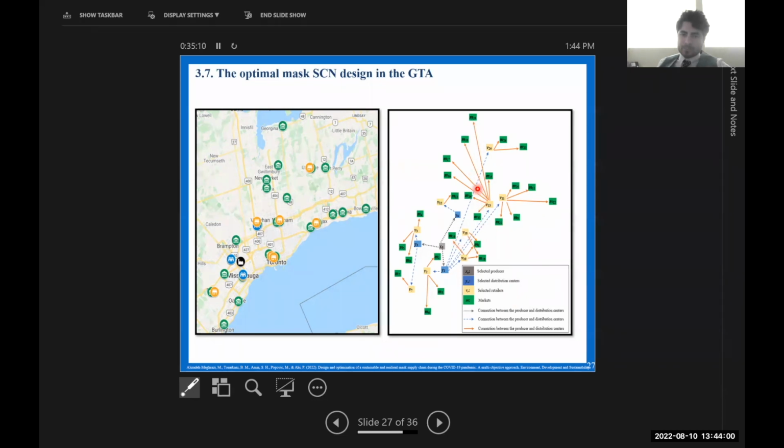For example, consider the distribution center. Distribution center number 2 has a connection with retailer number 2 and retailer number 10. So we determined which distribution center should be selected and what the connection would be between a specific distribution center and the selected retailer.